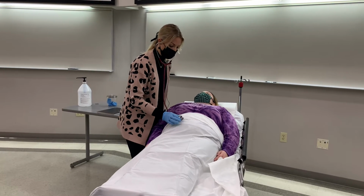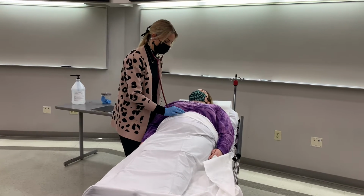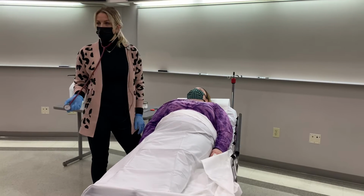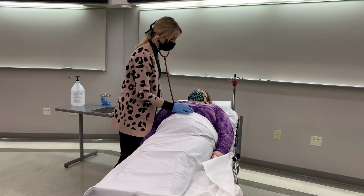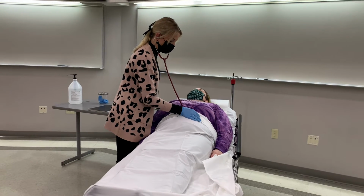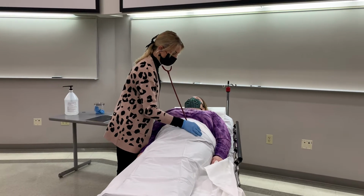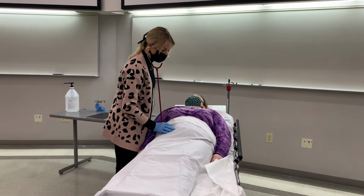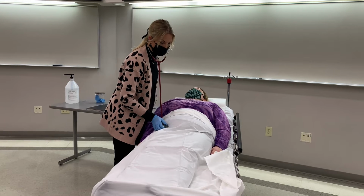Listening to whether my patient has active, hypo, or hyperactive bowel sounds. Then I also want to listen to my patient's arteries to make sure that I don't hear any bruit. So I would listen to the aorta. I would listen to my patient's renal arteries bilaterally. I would listen to my patient's inguinal arteries bilaterally, and my patient's femoral, making sure I don't hear any bruit.